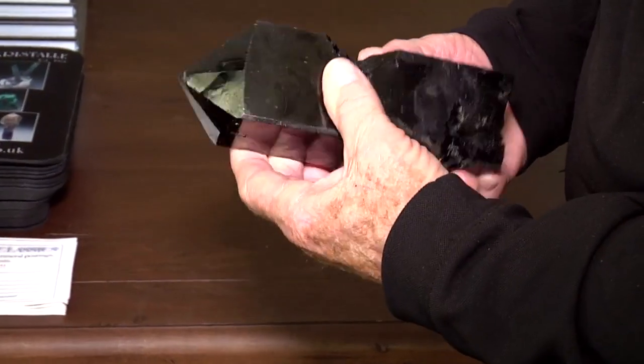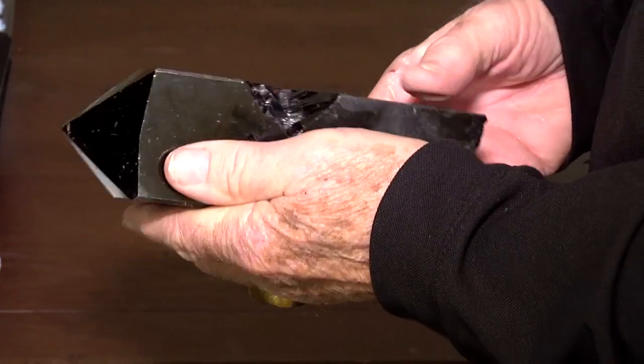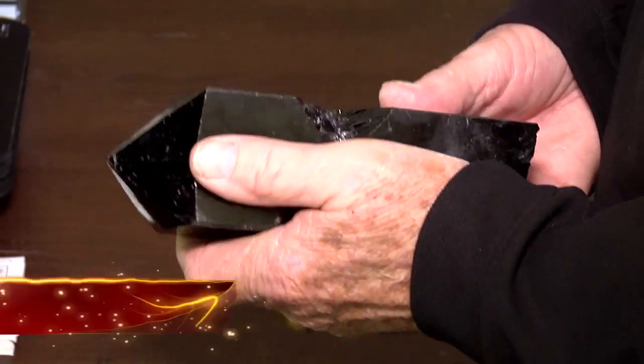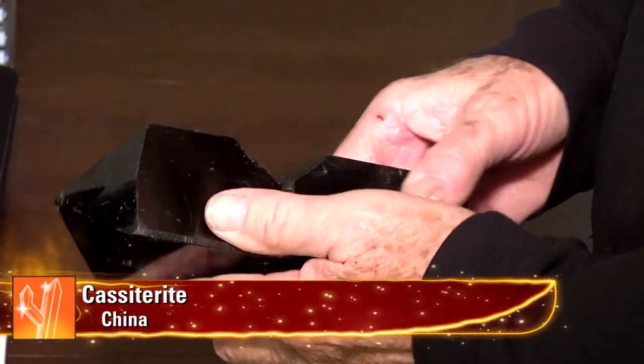Before I go, I do have one mystery specimen for you. Oh, you told me that in the beginning. I'm going to just hand you over this mystery specimen. It's either a zircon or a cassiterite, perhaps. Have you ever seen anything even to approach that? Never. It's a giant cassiterite crystal. It is cassiterite. Okay. It's just an incredible specimen. My God, it was so heavy.